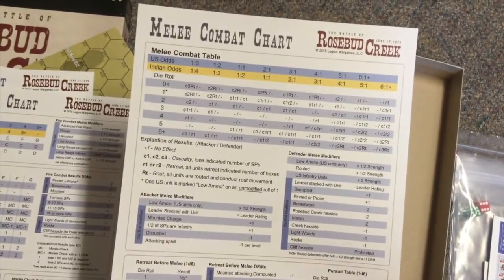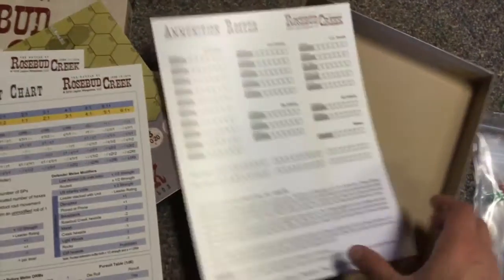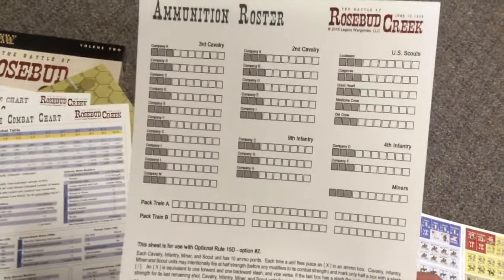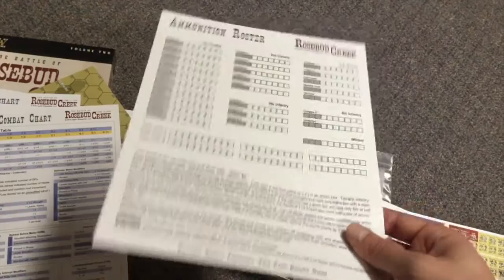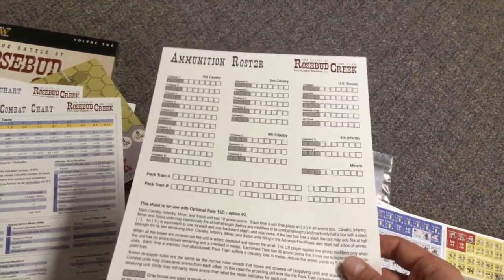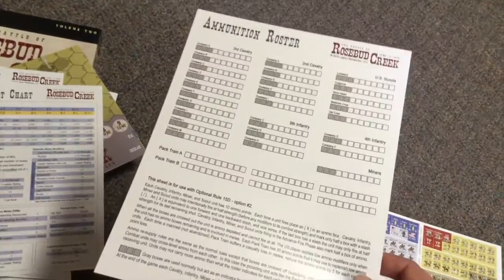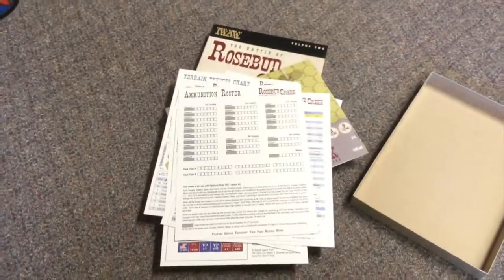There is no bookkeeping in the game per se. However, there are optional rules that allow you to photocopy this so you can track the use of ammunition, because running out of ammunition was an issue in a couple of these battles for the troopers, and so you can actually track that if you want that level of detail. Otherwise, there's a die rolling system to keep track of that in the game.